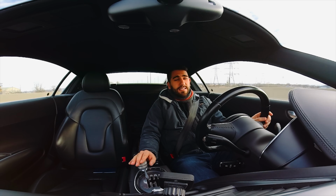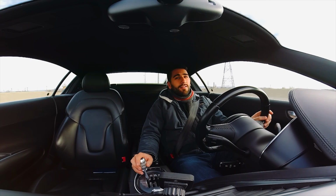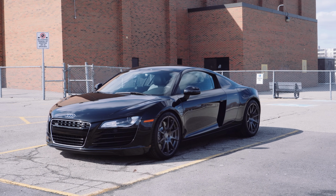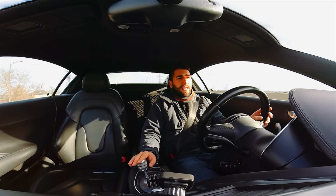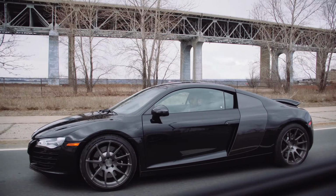And the other great thing is a lot of people are like, oh shit, it's a 10-year-old supercar. It's going to be expensive. Well, yes, like any other supercar, you're going to have to do maintenance, right? You're going to have to make sure you keep on top of your maintenance. This model here specifically that I got is the 2008. It's got 37,000 kilometers on this car. It's in really good condition.